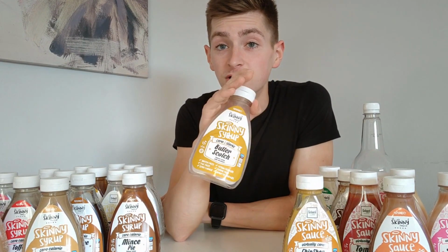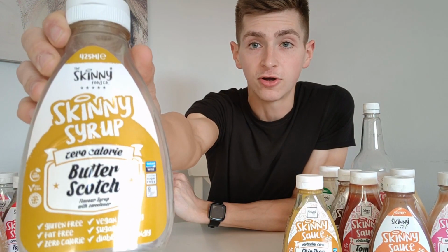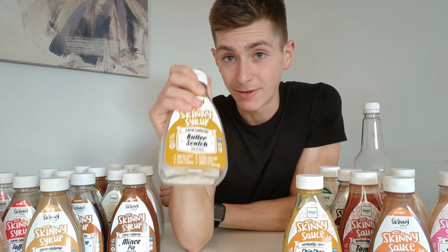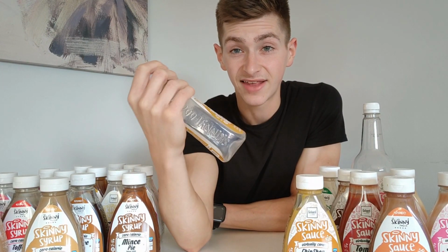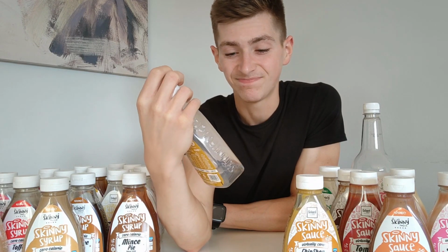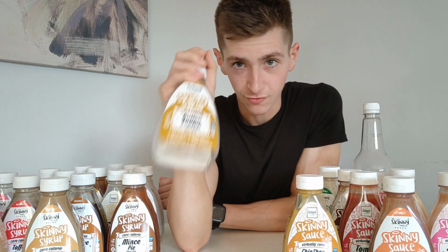And the final syrup for today is going to be one of my favourites. It is 100% up there. It's probably joint 3rd, if not 4th, maybe even triple joint 2nd, whatever you call it. Butterscotch. It tastes extremely butterscotchy. If you know what butterscotch tastes like, it is that sickly, sweet, candy amazingness. It's right up my alley.